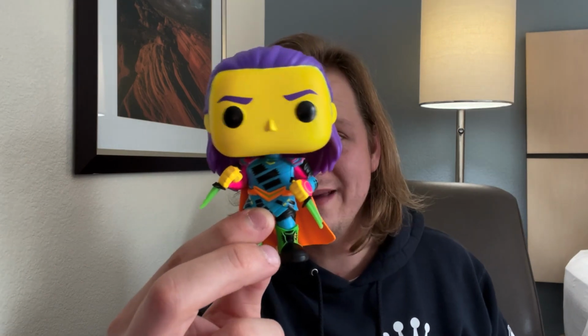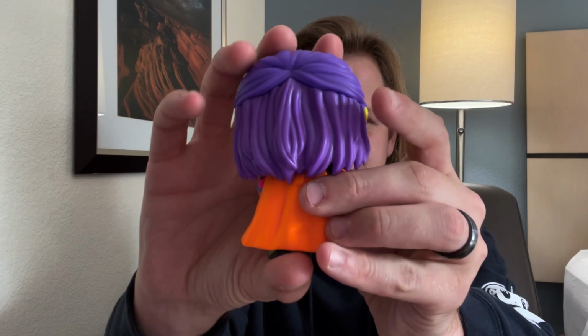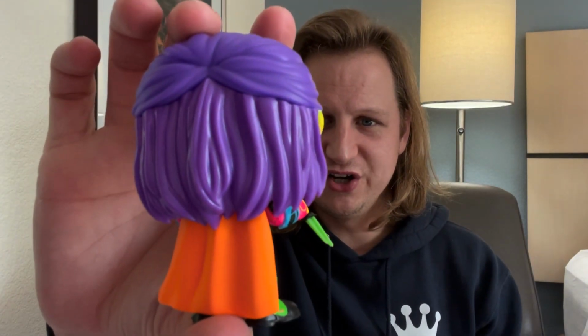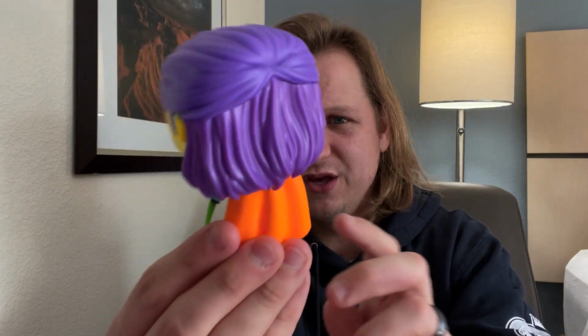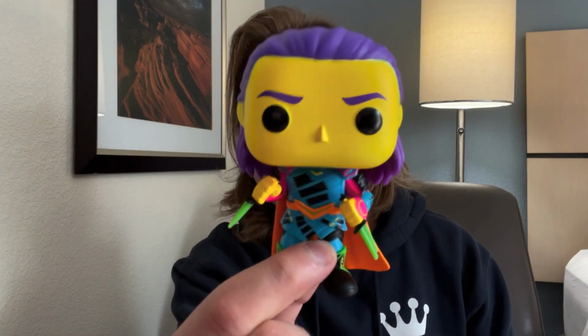Thought this was a way better blacklight than a lot of the other more recent ones. I think just the colors they chose are really good, especially with the orange cape and the purple hair and then the green daggers. I think that all fits in really well in the blacklight. They did have a blacklight section in the Funko store. At least there was a blacklight over top, so we were able to see this in the blacklight. It does stick out really well.